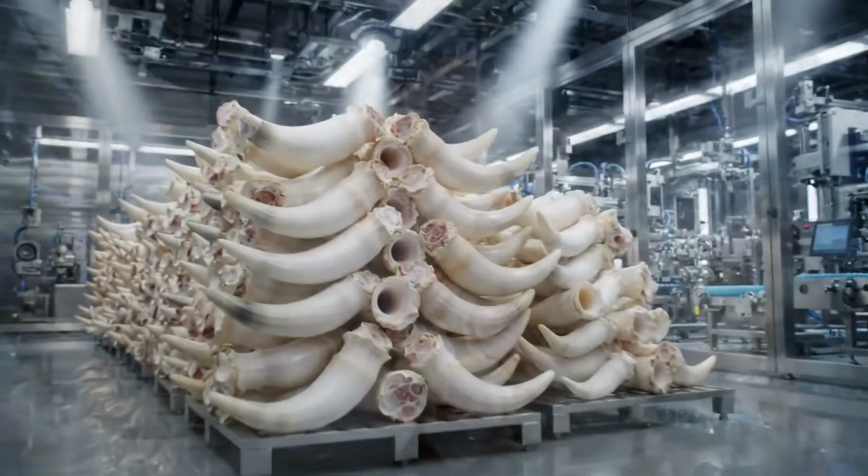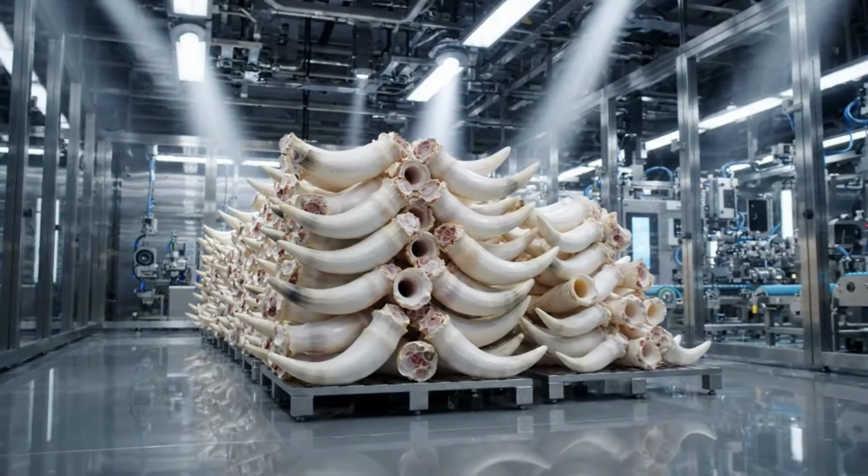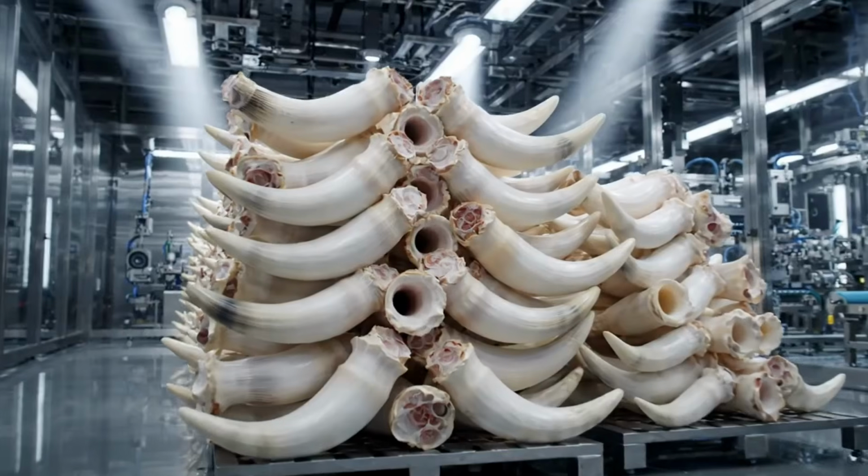Stacked in perfect pyramids, these premium horns represent the pinnacle of raw material sourcing and next-generation processing.